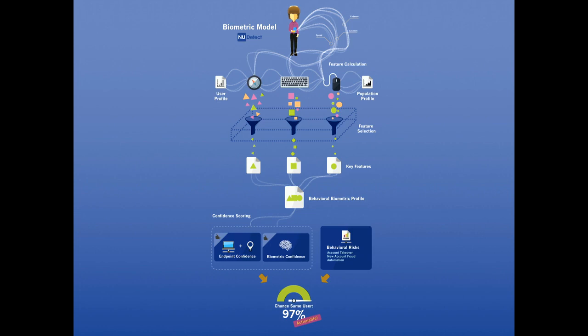So now that we've looked at this at a high level, I'm going to turn this back over to Robert and let him dig a bit more into how the model actually works.